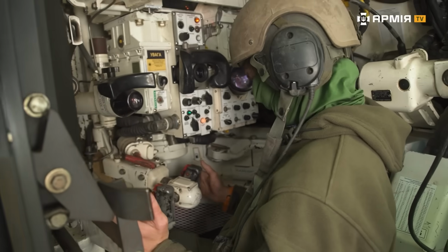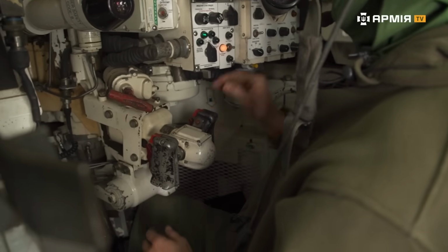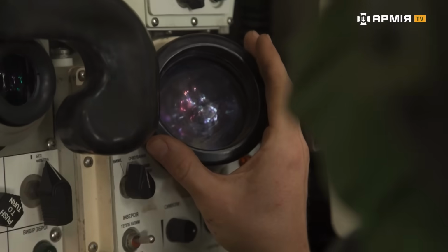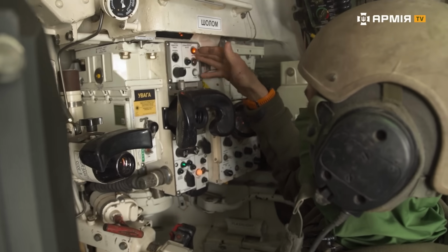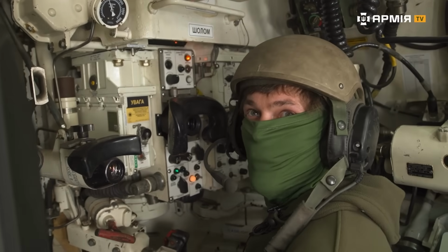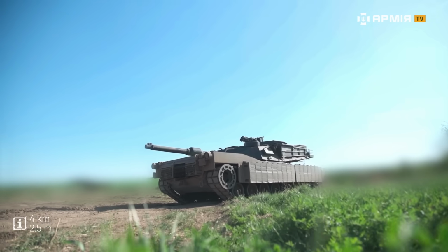Here's the gunner's seat. The Cadillac is the turret control. This moves the turret. This adjusts the elevation of the main gun. This is the main sight. The Americans call it the GPS. Here's the thermal sight. If all the electronics fail, we use a backup optic. You can select shells, zoom levels, different operating modes: emergency, normal, manual. Nothing too complicated, really. The main gun is a 120mm smoothbore. Effective range, up to 4 kilometers.